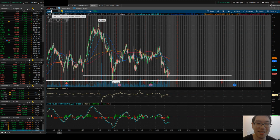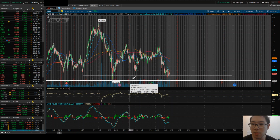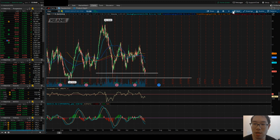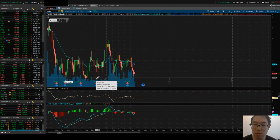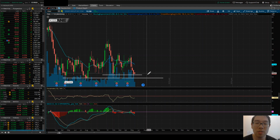Okay, so FRAC. We see there are actually two support areas. One is at 1339 and the other one is at 1274. I'll show you why the other one is true. Looking at the 3-year chart, you can see this more easily. 1274 support, 1334 support. So right now, what was your comment? Would love to know what you think.